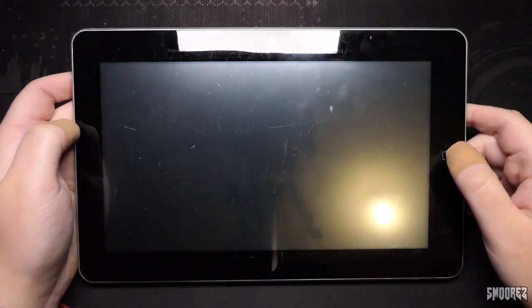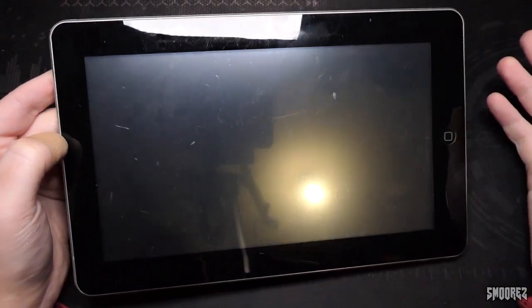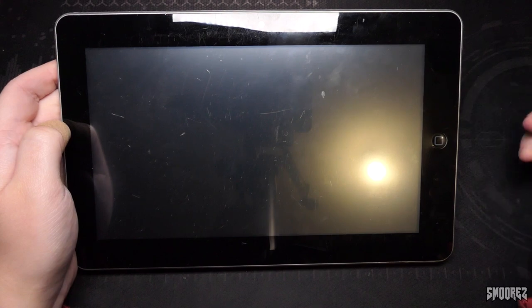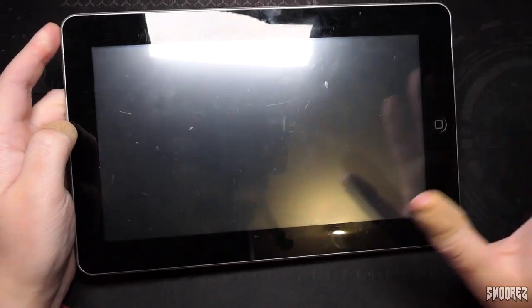And where did I get this thing from? Of course I got it from ewaste. For 10 whole dollars, I saw this thing, and when I didn't see any brands on it, and then I saw what ports this has on it, I kind of thought, well, this is definitely something to take a look at. But let's look around this tablet, all right?